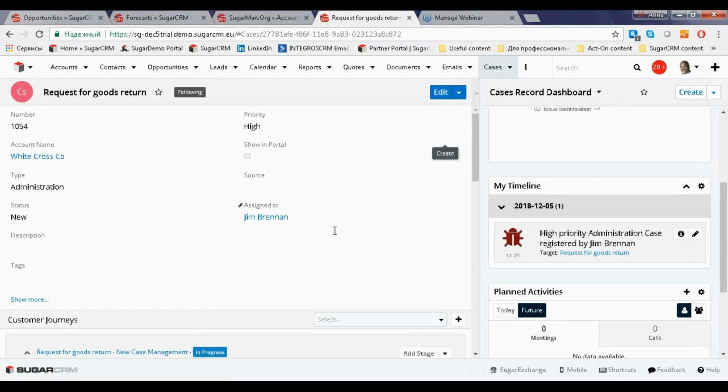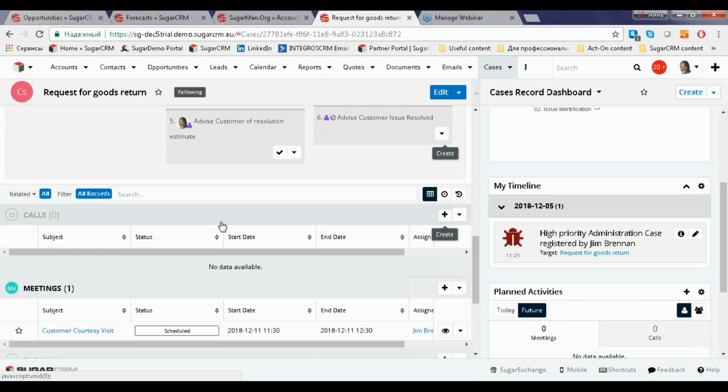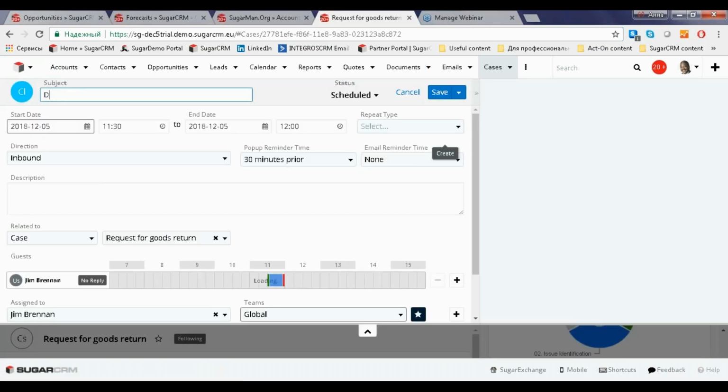And also let's create a call. Discuss the details on the goods return and money back. Schedule it for tomorrow. Hit save.